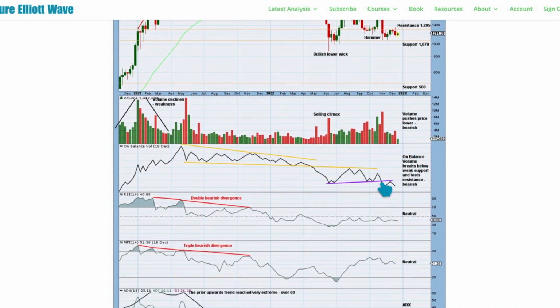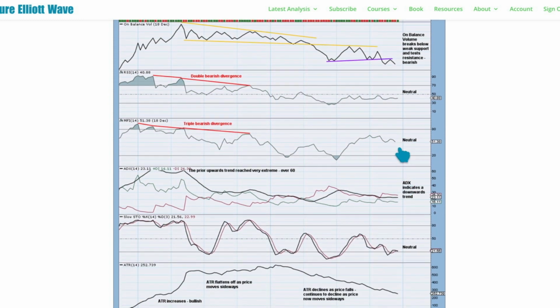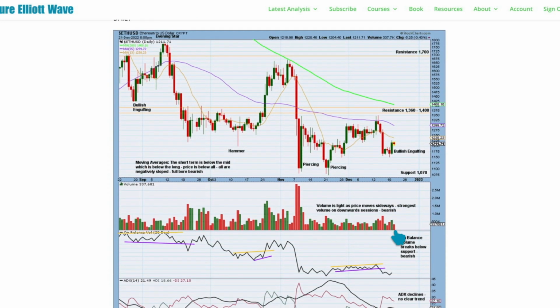On balance volume has broken below support, back-tested resistance, moving down and away. At the weekly chart level, this is also bearish. RSI is neutral, as is money flow, and ADX indicates a downward trend. So there's a downward trend, it's not extreme, and RSI isn't oversold. I would expect the downward trend is most likely to continue. Stochastics neutral, and ATR continuing to decline as price falls and moves sideways is normal behavior for a bear market.